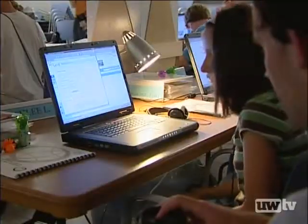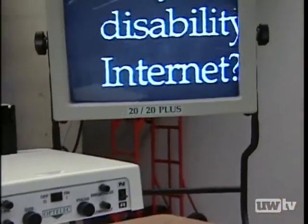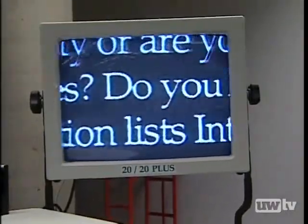The cost of adaptive technology really is quite small, particularly when you look at the impact that that can have for a person able to do their job more effectively, more efficiently. Adaptive technology addresses the challenges imposed by specific disabilities. For example, low vision.